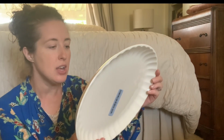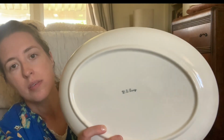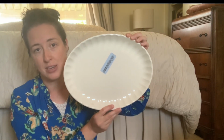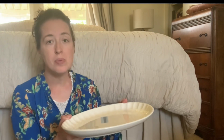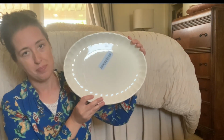And if you turn it over, it says W.S. George with a stamp. And I'm not really sure where it is from, but it is going to go beautifully on my open shelving in my kitchen. I thought this would be so pretty with deviled eggs or like a fruit platter. It could be used for a lot of things, as well as to sit up on the shelf in my kitchen. So that was the first platter.